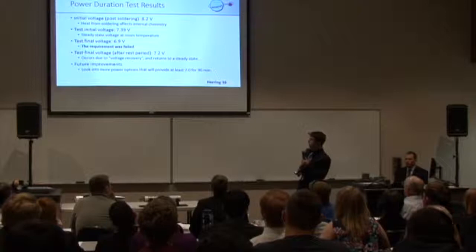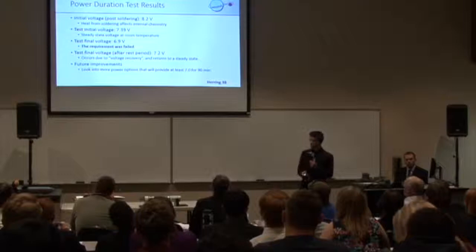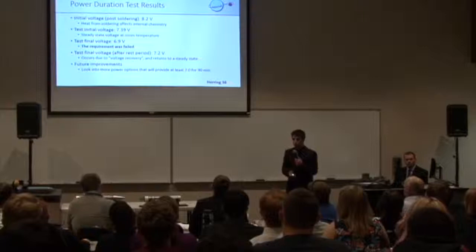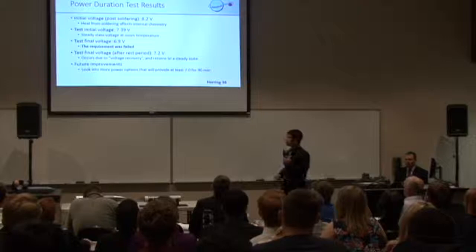Immediately before the test, we measured the output voltage to be 7.39 volts, which was its steady state voltage at room temperature. And immediately after the 90-minute duration test, we measured a 6.9 volt output, which was less than the 7 required, failing the critical requirement. At a later date, we measured the voltage again to be 7.2 volts, and after looking at this voltage increase, we discovered it was due to something called voltage recovery, which occurs after usage of the batteries; they recover to another steady state voltage output.